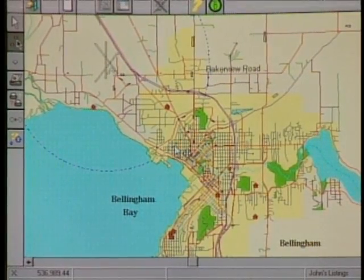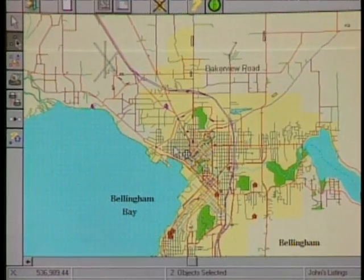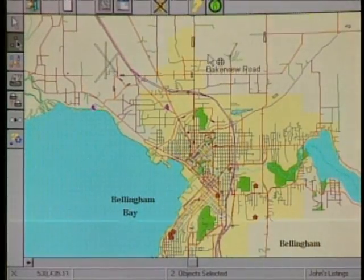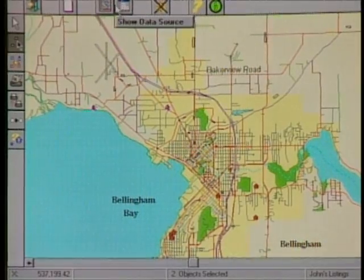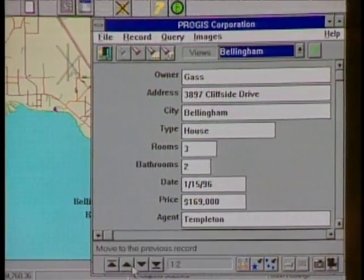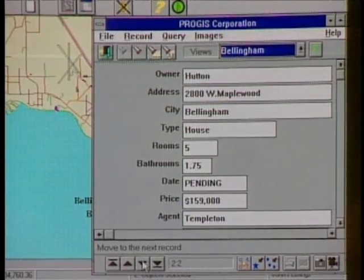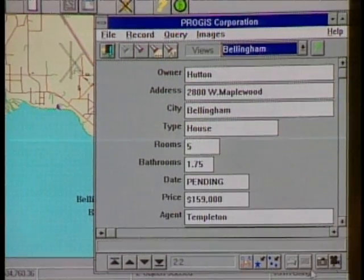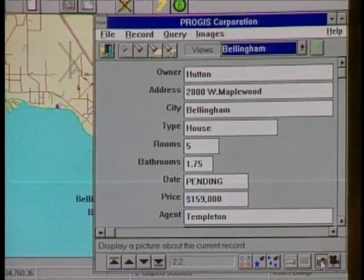And by drawing the circle, I am querying the database and saying, show me all houses for sale within that geographical area? That's correct. And it found two houses here. All right, now how do I get the information? So I go and say to the system, give me more information on what I've just found. It queries the database. So that's one of the houses available. And there's the other one. Okay. So let's say this is the one I'm interested in. I can now look at more information, like a picture of a house.